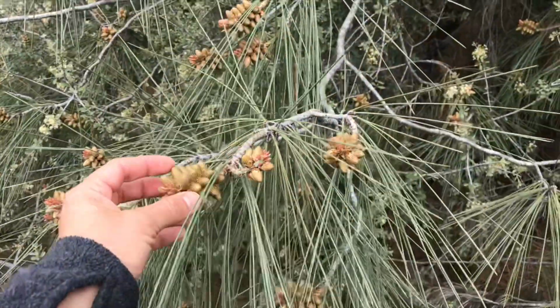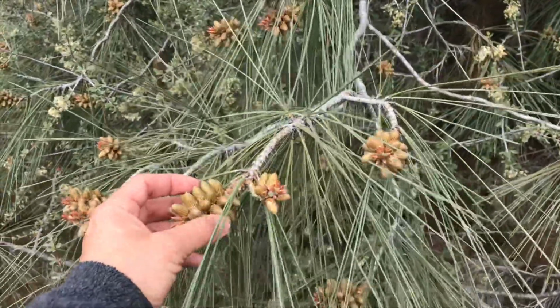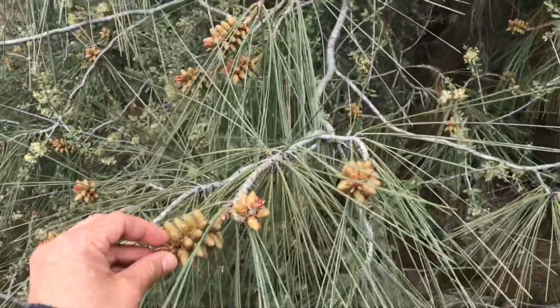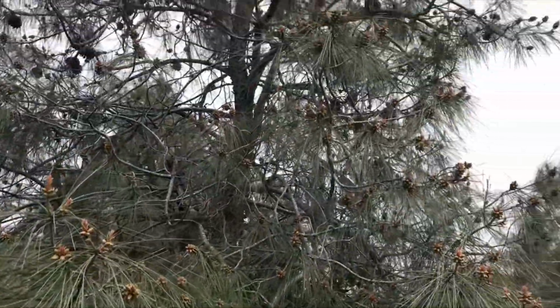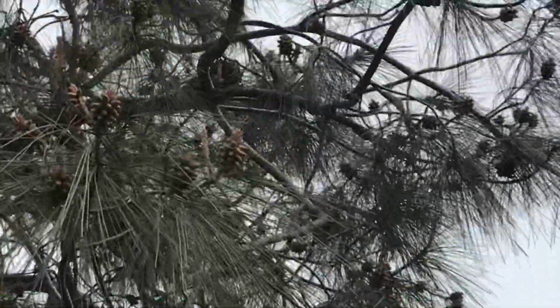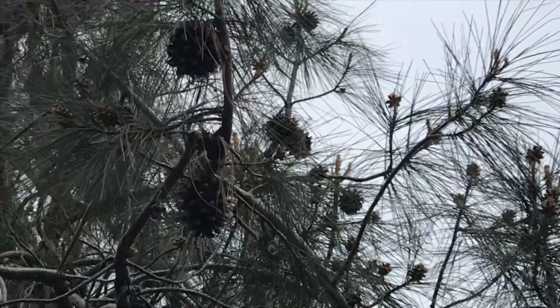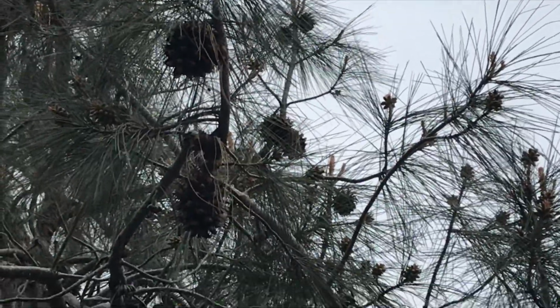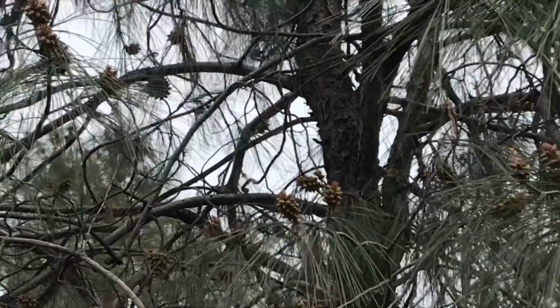So on this conifer here, which is a gymnosperm, we have these immature pollen cones. Now I'm gonna zoom up, or pan up I suppose, and you're gonna see the actual female cones way up there. Oops, sorry, those are still the pollen cones. There we go. So here are the large female cones, and then the much smaller male pollen cones.